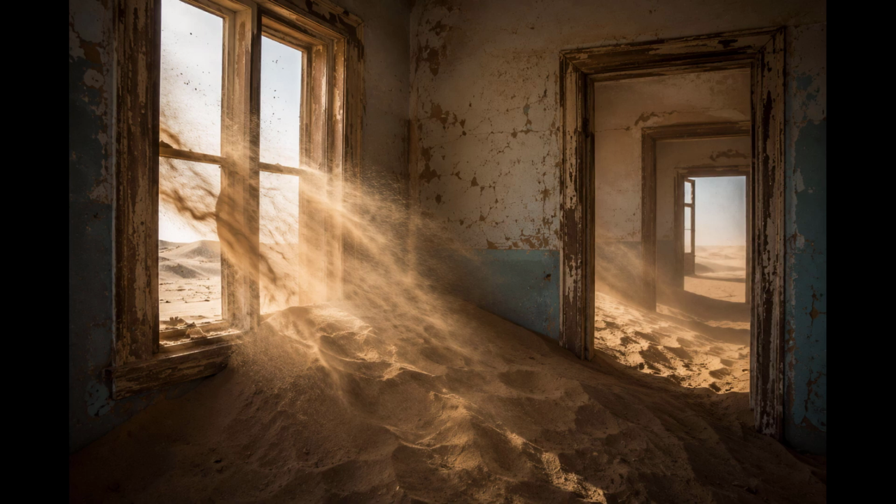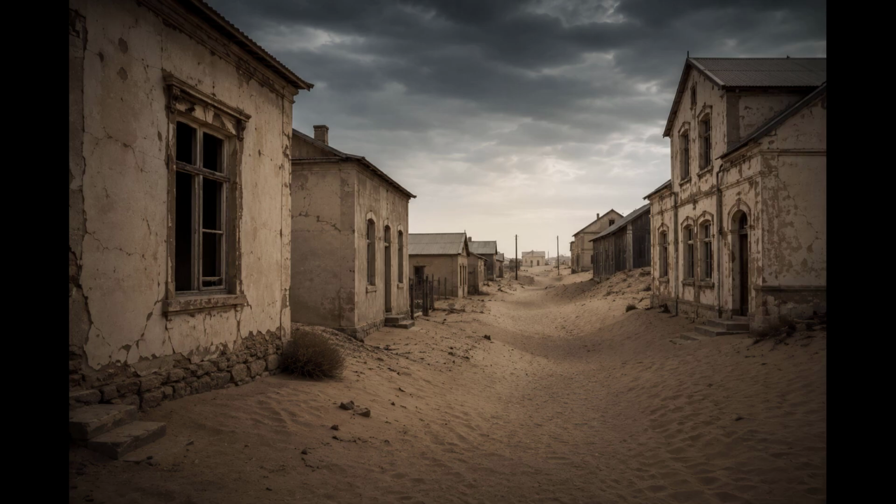It is not just abandoned, it is being slowly erased, and the evidence of the people who lived there is still visible. A doorway, a staircase, a bathtub, a painted wall, a hospital corridor, all half swallowed by the Namib Desert. Kolmanskop is now a protected tourist site, and visitors come to photograph its surreal interiors. But behind the striking images is a darker story.